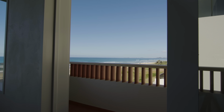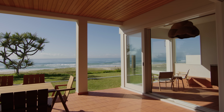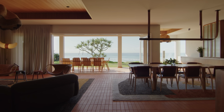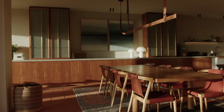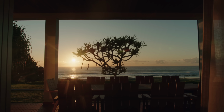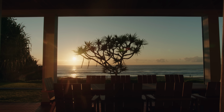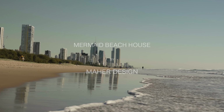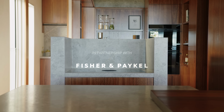I think one of the outcomes that I love the most is that a really warm family home has been created, and it's not precious at all. It's robust, it's functional, it's got a lot of texture and warmth that's really comfortable to be in, and the people who live here love it.